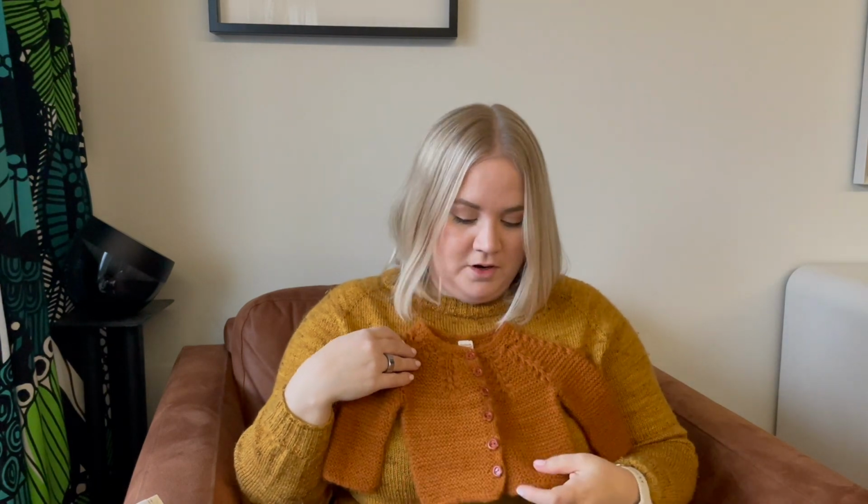This is unfortunately yarn that you cannot buy anymore. It belonged to my favorite dyer, Karma Yarns, but she's unfortunately no longer dyeing yarn. But I purchased quite a few skeins from the closed down sale, and this was one of them, and now I got to use it for this beautiful little cardigan.